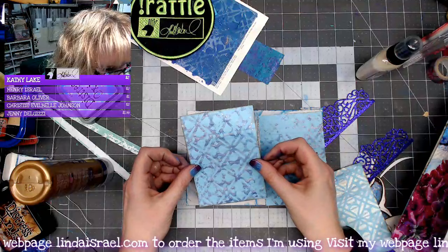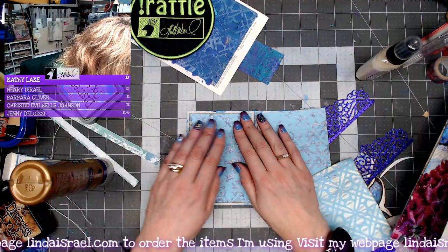All right, so I think what I'm going to do is put those on this side. So I'm just going to glue this right around the perimeter.